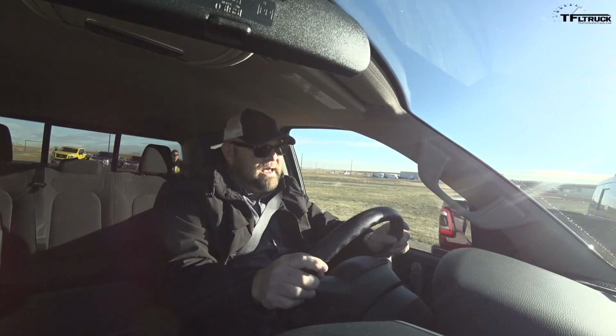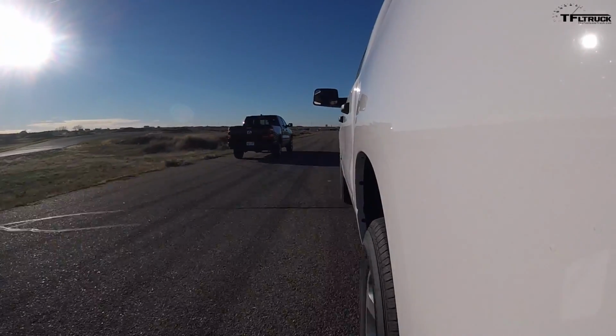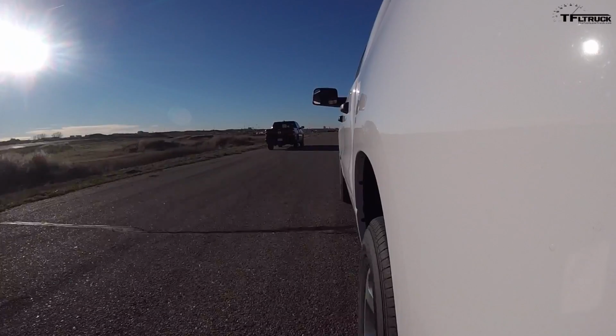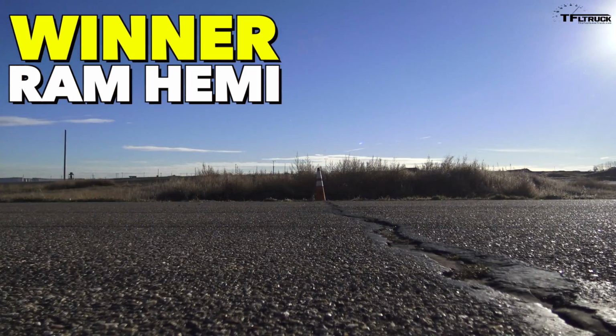The HEMI takes off. Well, the V6 also has e-torque. Yeah, I didn't keep up with them at all. Oh my goodness, there he goes. And folks, that's what a 2 second 0 to 60 advantage looks like. Capital H, capital E, capital M, capital I. That's right, it's HEMI easily taking this race.